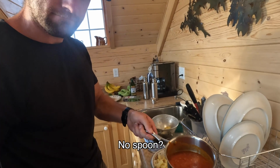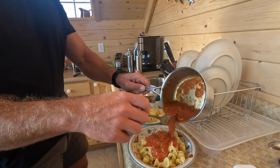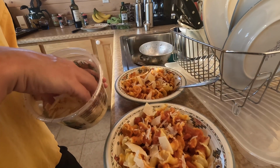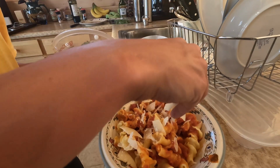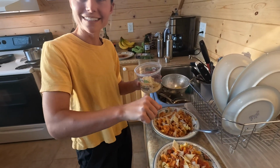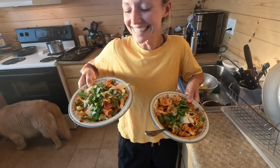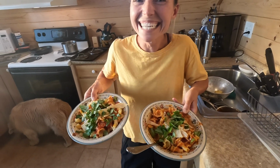No spoon? I don't think so. More cheese? Yeah. That's good. Like Olive Garden. That's right. Tell me when. Yummy. Looks yummy. Really good. Yeah, it does.